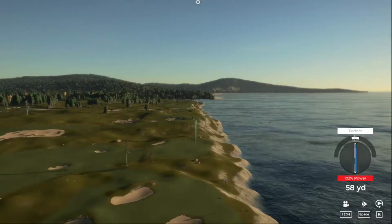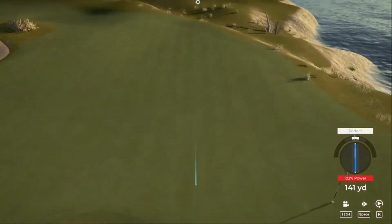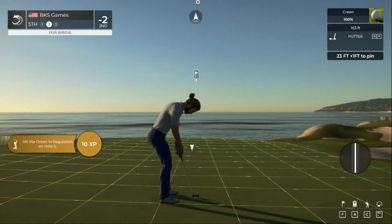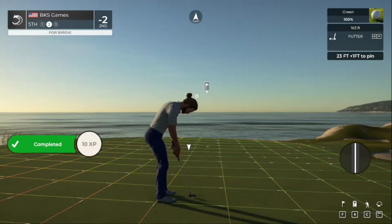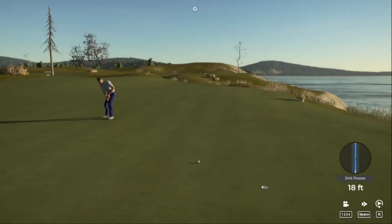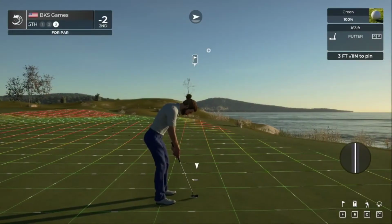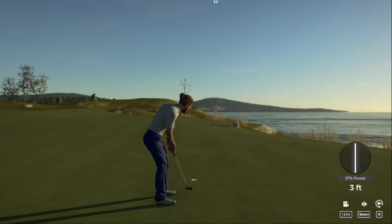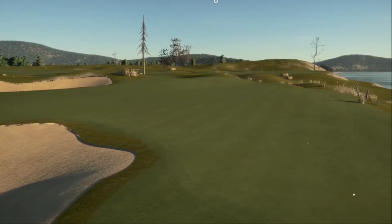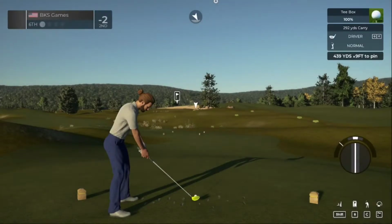Great contact. Nice swing. Decent approach there. Here we go. This one for birdie. Ooh, right by the hole. And on this hole, we've got this left for par. All right, well done. Okay, checking in here. Two under par for the day. Okay, lengthy par four ahead of us here.